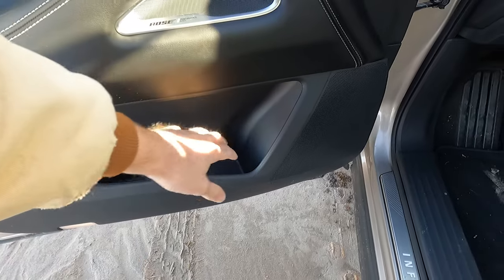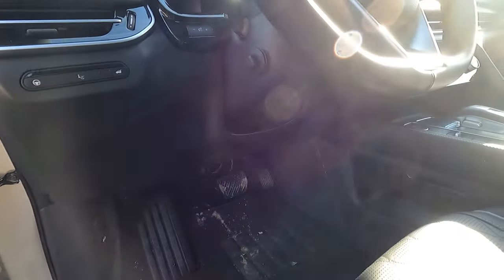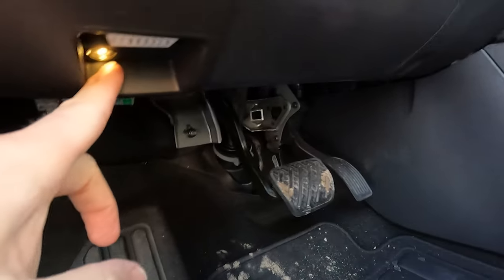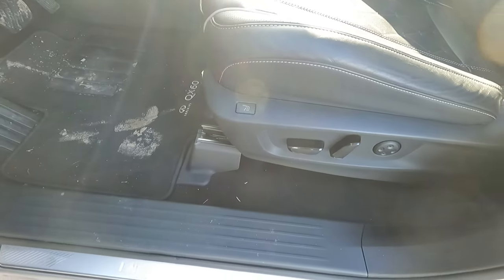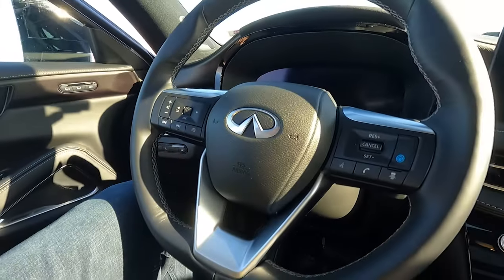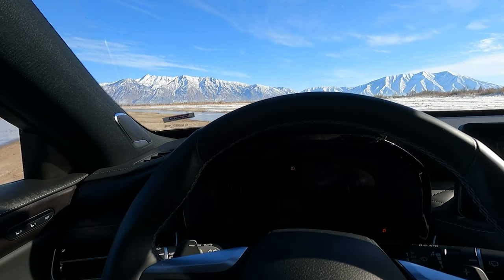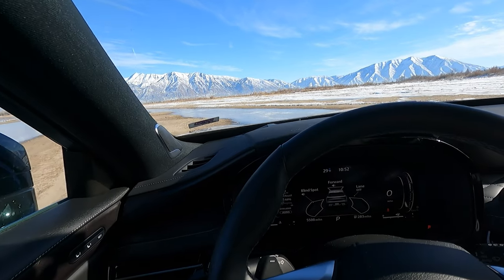Lots of storage here, a cup holder, additional storage, and it does have a separate little cutout here for your OBD2 with a light right there, which is interesting. The seat massage, which I didn't know about for the first few days, I did find that button. It works pretty well. It does give you a little massage, almost more to keep you awake than anything else. And the inside, as you can tell, is really nice.